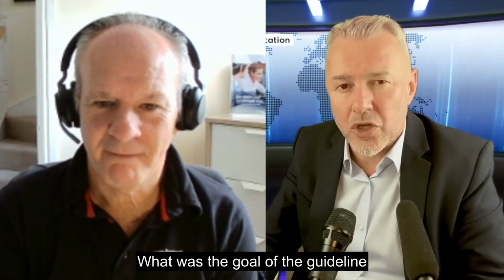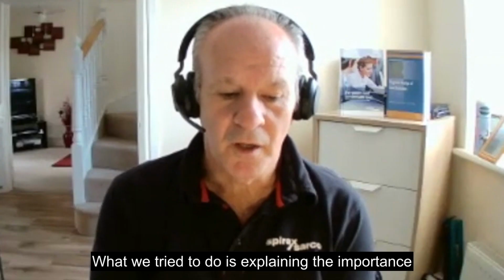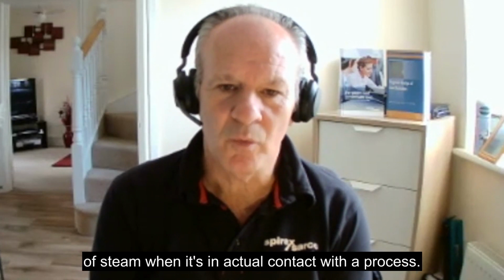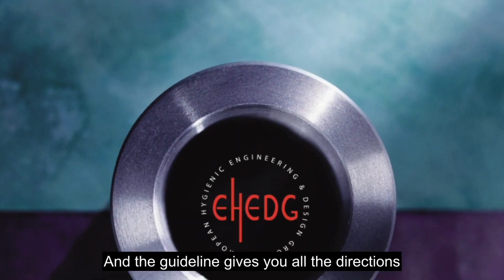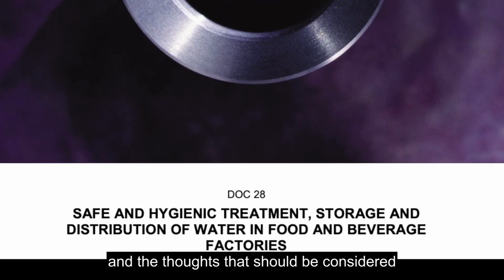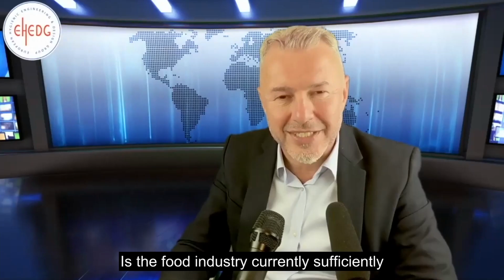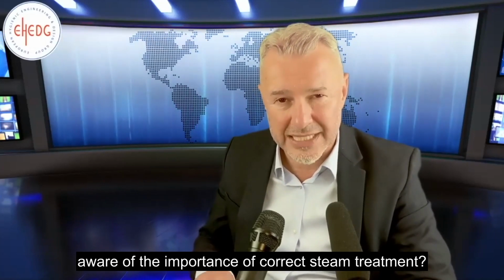What was the goal of the guideline concerning this specific subtopic? What we try to do is explain the importance of steam when it's actually in contact with the process. And the guideline gives you all the directions and the thoughts that you should consider when actually building a clean steam system.